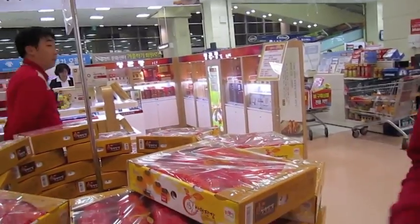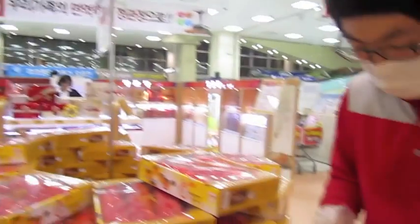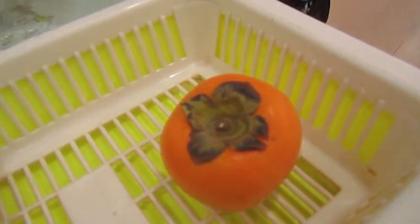So what's this? Persimmon. This is a hard persimmon. Hard? Hard as in raw? There's hard persimmon and soft persimmon. This one's crunchy like an apple. These are the ones you have at home? But not the ones in the freezer that I use for food.